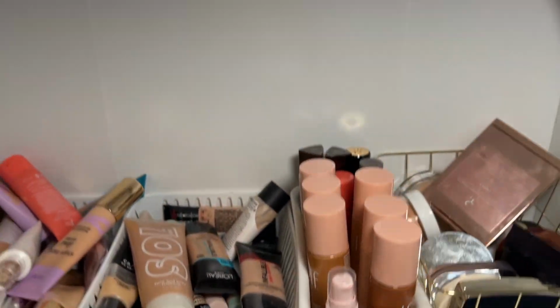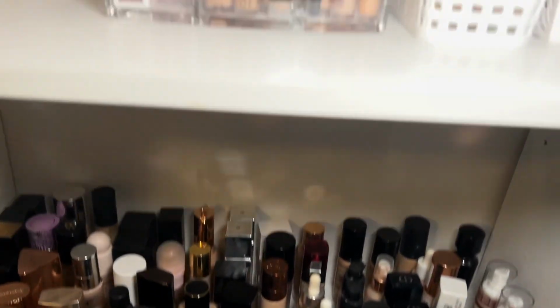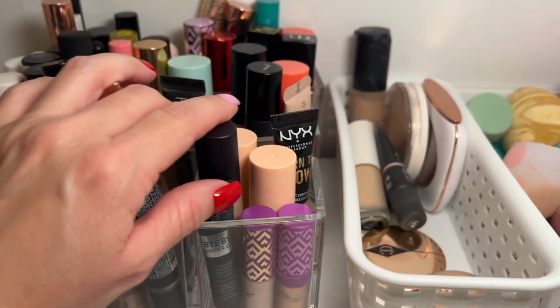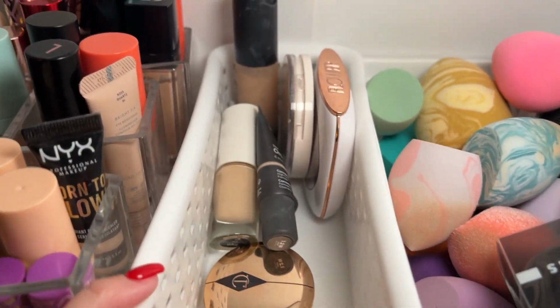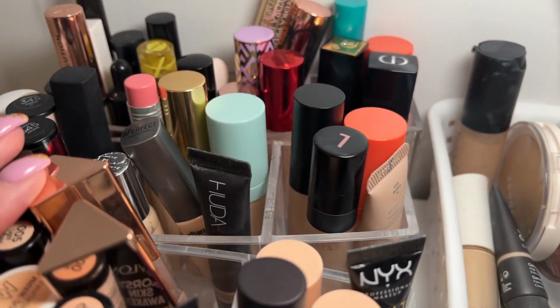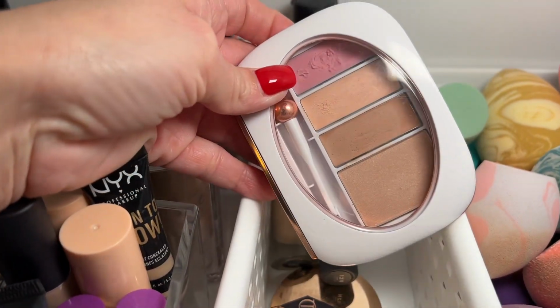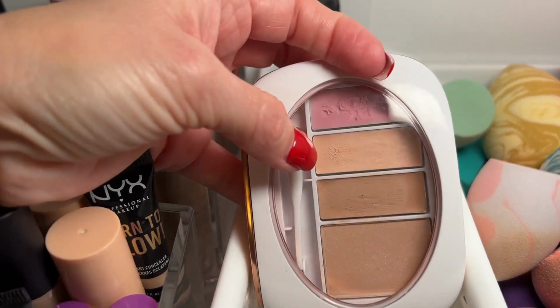Right up here, I have foundation, more foundation. And up here, I have concealer. So let's see. For concealer, which one do I want to try? What haven't I used in a bit? You know what? I haven't used this one from Flower Beauty in a while. And I do like the applicator on it.